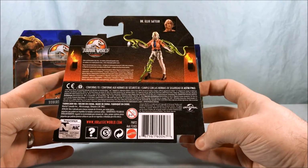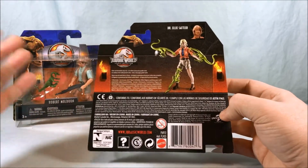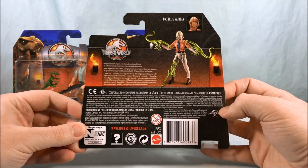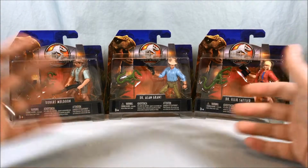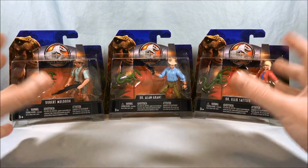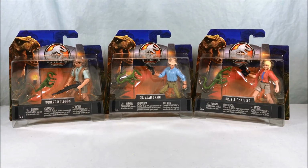Now, technically these are done by Mattel. Some of the toys say Matchbox, and some of them just say Mattel. Obviously, Matchbox is owned by Mattel, so they're all from the same company. But for some reason, these just say Mattel, but then some of the other figures or vehicles do say Matchbox. I'm not sure what differentiates the Mattel and the Matchbox collection, but they are all usable together, which we'll see in later videos. So that's pretty much it for the packaging here. I'm going to go ahead and open these 3 and we'll take a closer look.